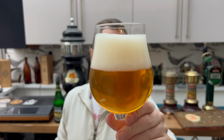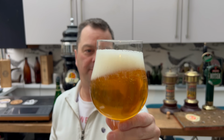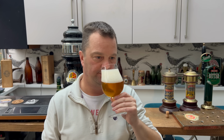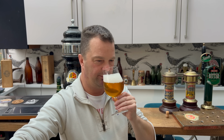So we got a 2 to 3 finger white head, good levels of carbonation, slightly hazy looking amber liquid in the glass. Looks fantastic, good carbonation. Belgian triple then, let's get the aroma. Beautiful. Absolutely beautiful. A little bit dry, a little bit sweet, a little bit of grain, that 3 grain they talk about. You get a little bit of that kind of layer of grain. Touch of raisin. Touch of spice. Let's get in.